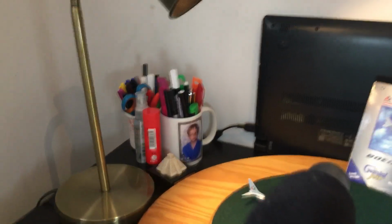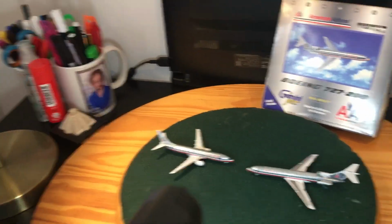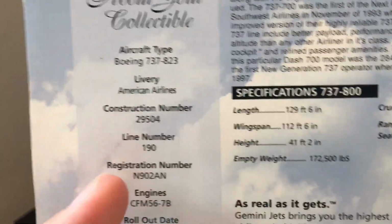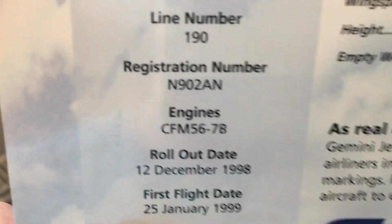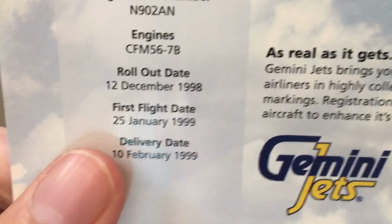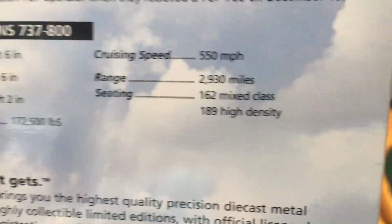We're not going to take a deep look, but we're just going to take a look at some other details about the plane itself. So the planes we're comparing are the Boeing 727-200 and 737-800, both from American Airlines. Now, both models were made around the same time. So for the 737-800, the model itself was created in 2000. The livery is obviously American Airlines, but the registration is N902AN. The plane's powered by CFM56 engines, and the plane was built and delivered in 1998 1999. Its range is about 3,000 miles, and it seats 162 mixed class and 189 high density.